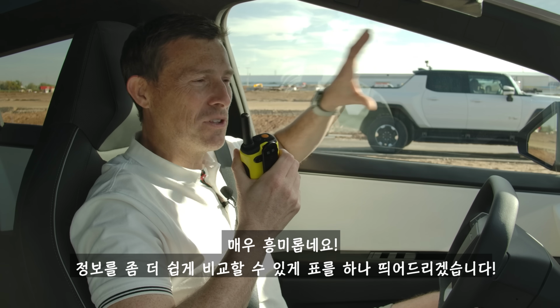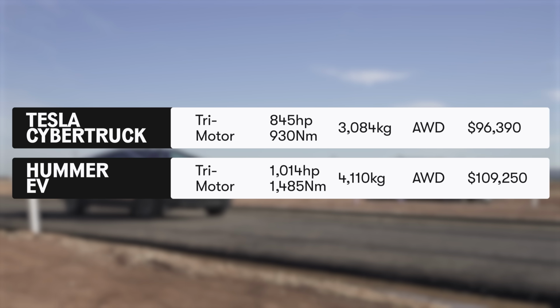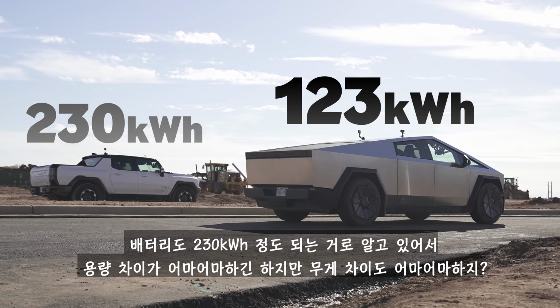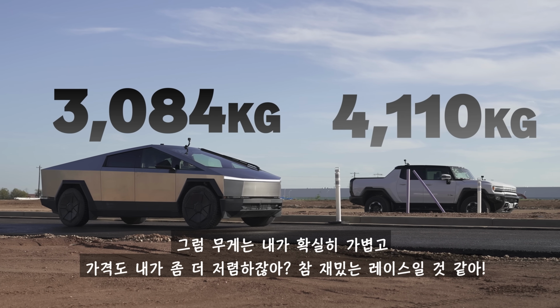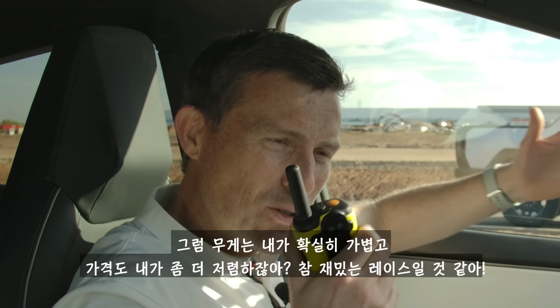It's really interesting. Let's put the stats up of these vehicles side by side so you can actually look at them. You basically have me beaten on power, on torque. Your battery is considerably large. I think it's like 230 kilowatt hours or something like that. But that means it's really heavy. And I've got you well and truly beat on weight, and this is slightly less expensive than that. It's going to be interesting, this race.